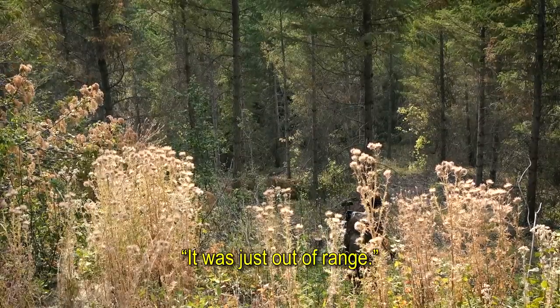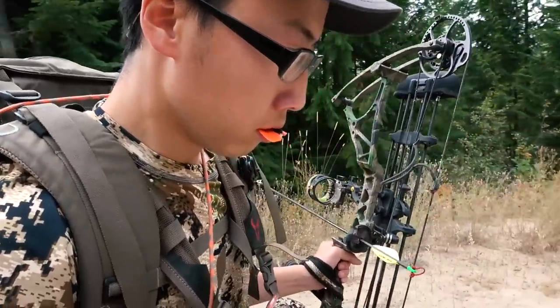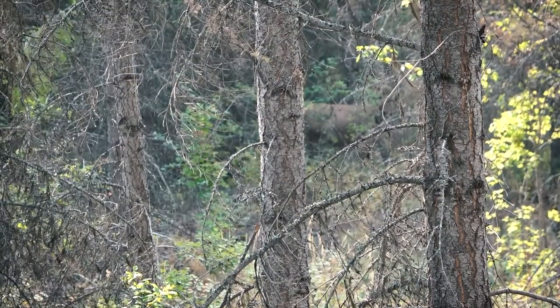It was just out of range, 80 yards. I just kind of sneaked my way up, just very quietly. I look down there, I see a white rump. I don't think they winded me or anything. They just didn't want anything to do with another elk.